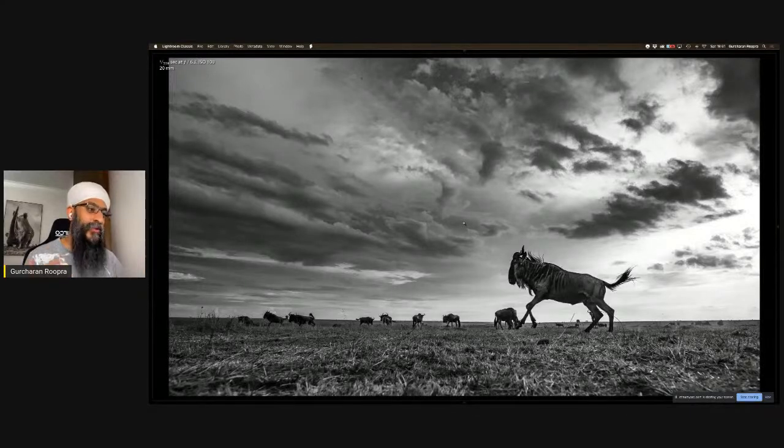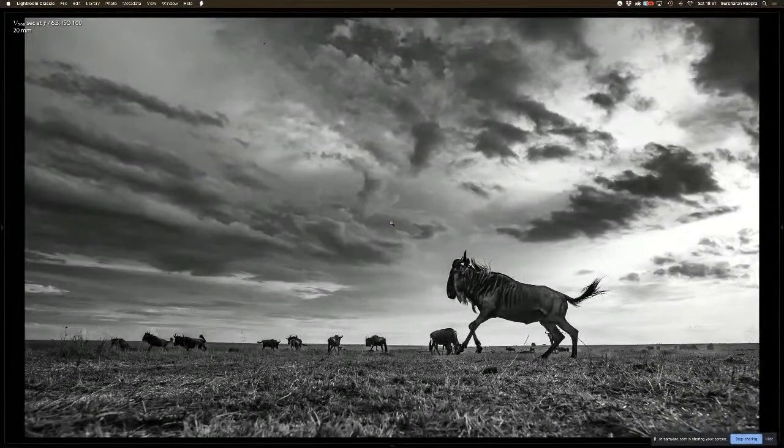Migration time. This guy, they all get supercharged, and it's all about dominance with the males and keeping the females together. And this is one of those shots.